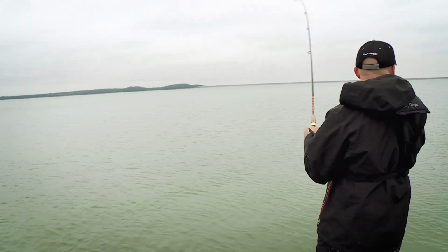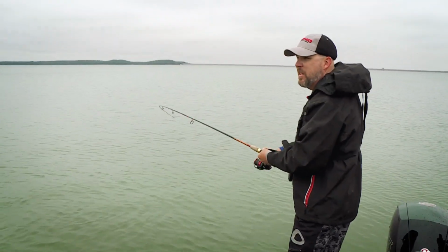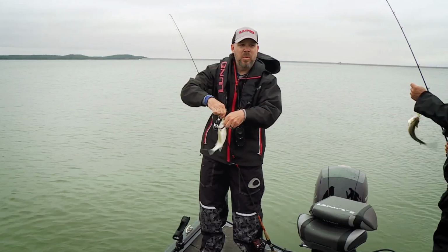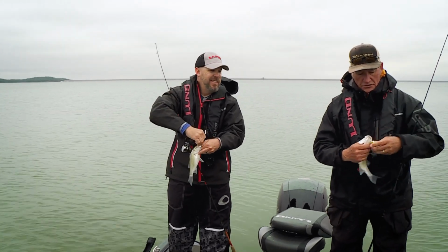Fish on again. Every cast. No, this is perfect. Yeah, so they're in here feeding. It gets shallow right in here. But they're in here feeding on bait fish. And this little shallow point has some stick-ups. There's a little vegetation in here. Shad are spawning, so they're having a good time.